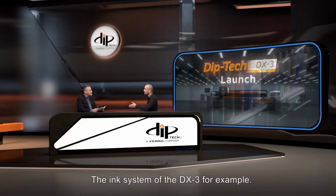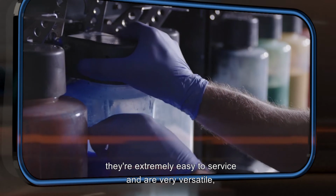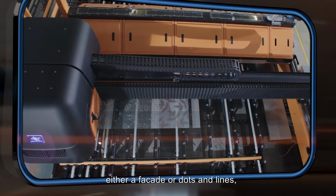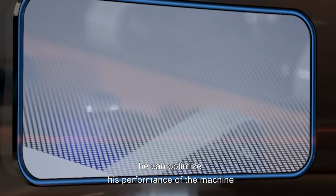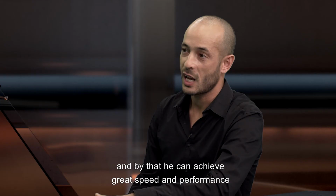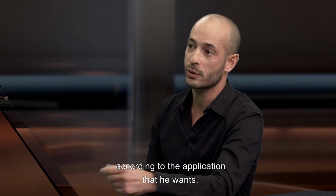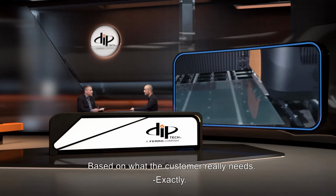Definitely. The ink system of the DX-3, for example. We have 12 ink cartridges. They're outside of the machine. They're extremely easy to service, and they're very versatile. Meaning that if a customer, for instance, wants to print either facade or dots and lines, he can optimize the performance of the machine by filling up some color tanks with a certain color and some other color tanks with different colors. And by that, he can achieve great speed and performance according to the application that he wants. So speed is actually optimized all the time based on what the customer really needs.